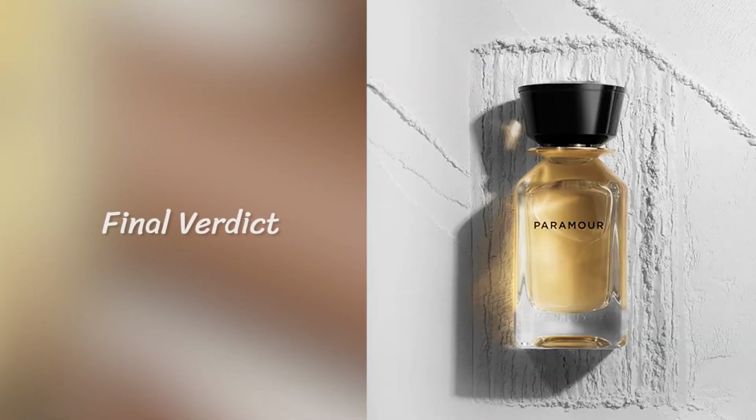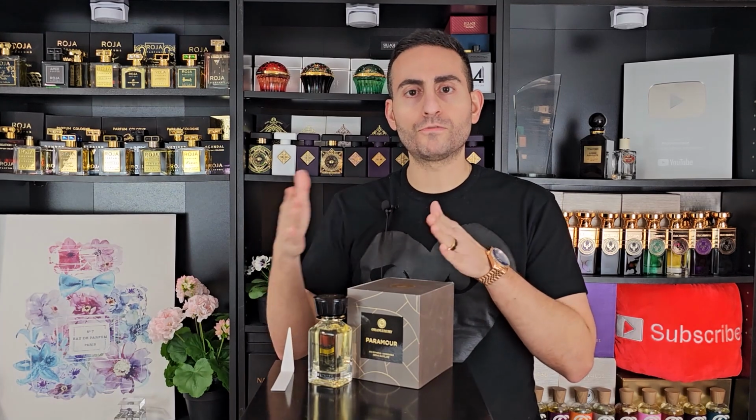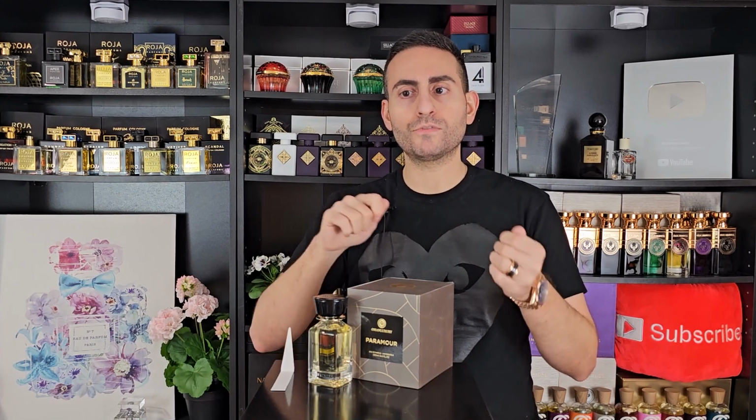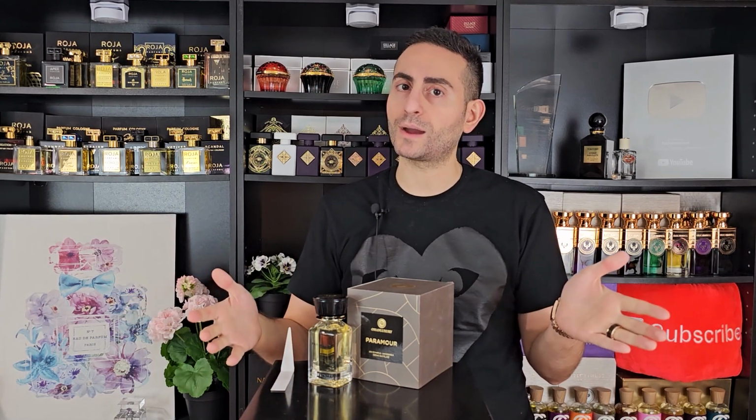My final verdict on Paramour by Oman Luxury is, if you're looking for a less aggressive, more versatile, more ambery, vanilla, tonka bean, and cinnamon dominant version of Tuscan Leather by Tom Ford, please try Paramour. And I think because of that added vanilla and the cinnamon, it almost has this added sensuality to it. With a name like Paramour, I mean, you can kind of make up your own mind regarding what it might smell like.